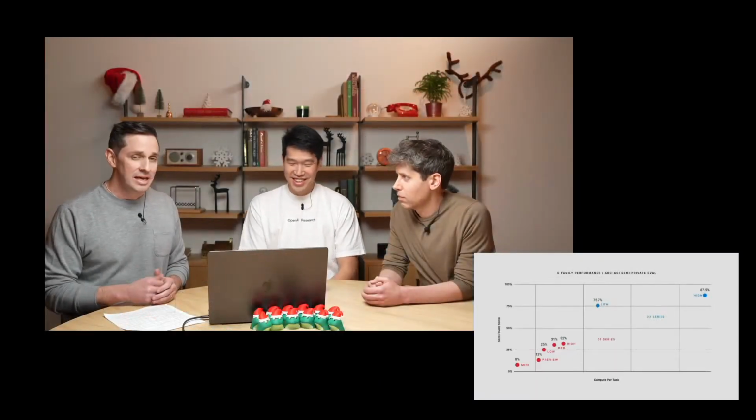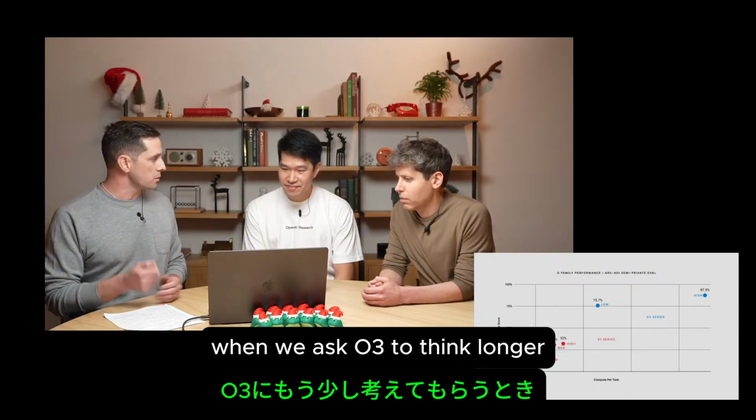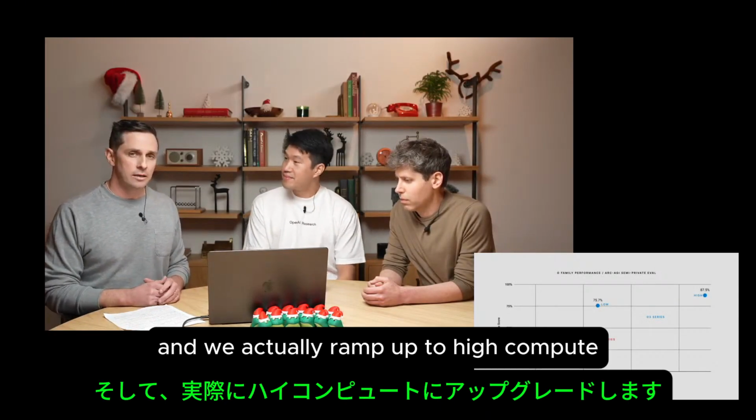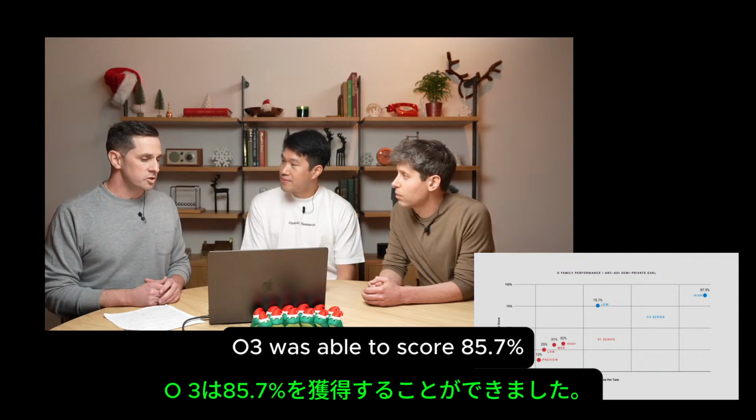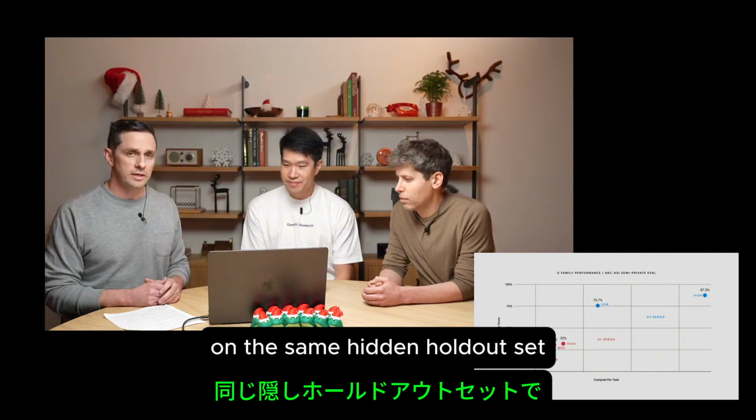Now, as a capabilities demonstration, when we ask o3 to think longer and we actually ramp up to high compute, o3 was able to score 85.7% on the same hidden holdout set.